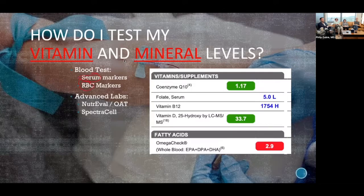So the idea there is when you draw blood, you're harvesting both the blood cells and the plasma floating alongside of it. I care more about what's in the serum because the RBC markers typically don't show deficiency as fast as your serum does, and the RBC markers cost more. So I always like serum markers. These are some examples: CoQ10, folate, B12, vitamin D, and Omega Check, which is the fish oil level. Those are all in the serum, not RBC levels.